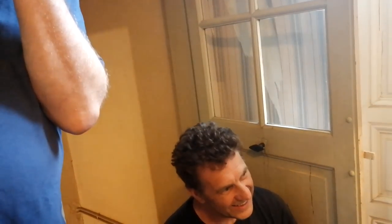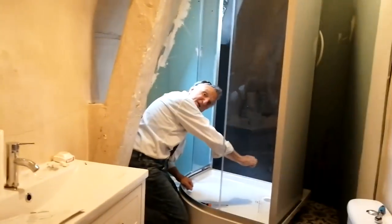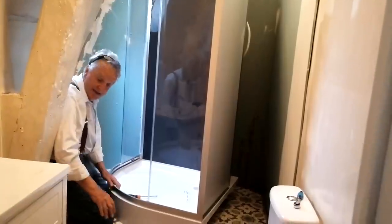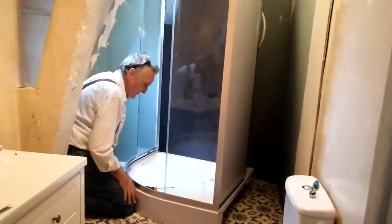Once we do all this and nail it together, I'll leave the doors off, obviously, but then we've got to lean it back again. I pop the elbow into the top of the waste, that's the last sticky joint, and hopefully, touch wood. Big beam by you, yeah.